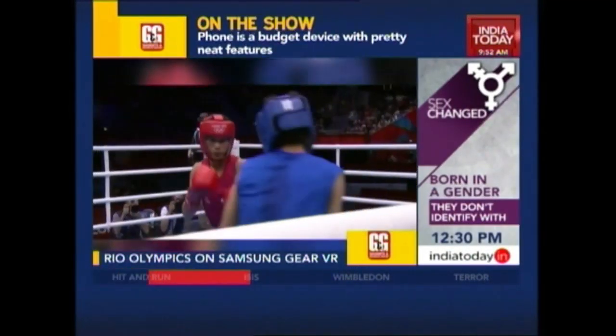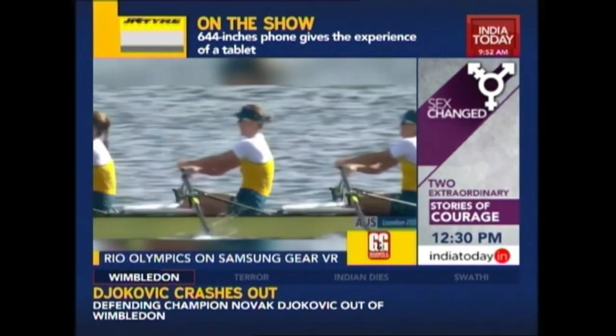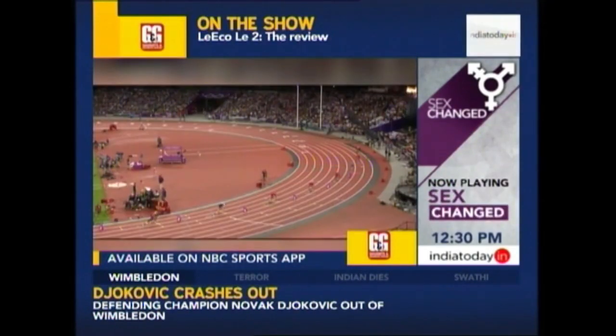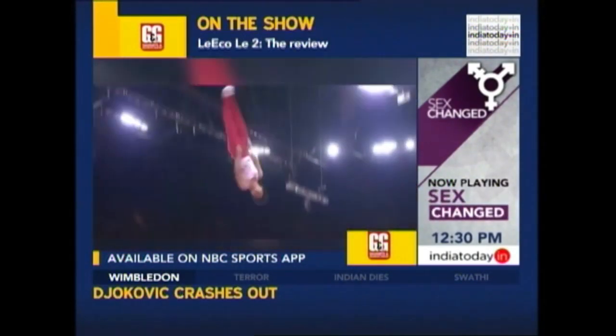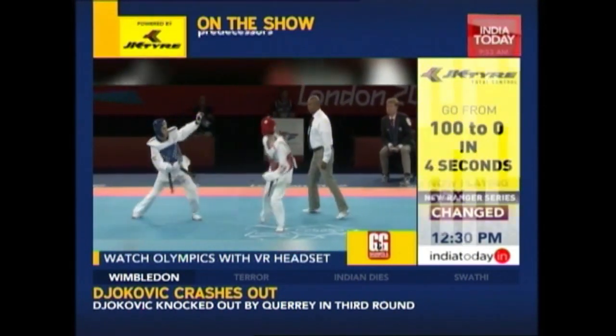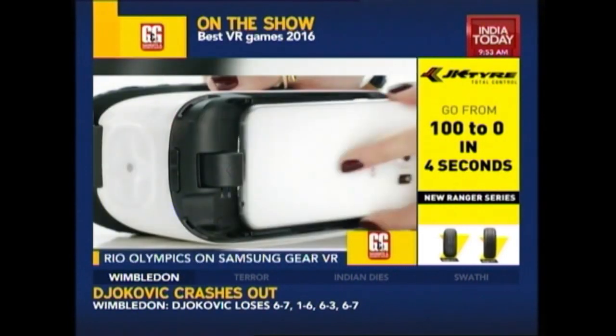NBC has promised to broadcast 85 hours of the 2016 Rio Olympics in virtual reality. The opening and closing ceremonies plus men's basketball, gymnastics, track and field, beach volleyball, diving, boxing and fencing events will all be available for the Samsung Gear VR headset through a special section of the NBC Sports app.